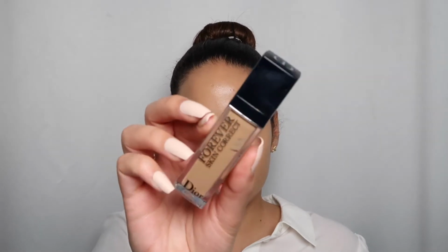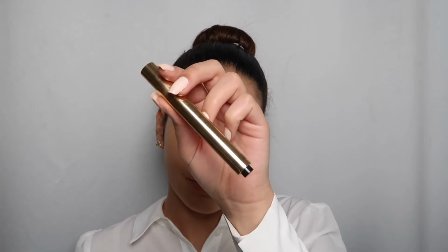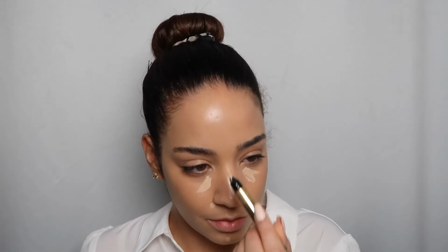As a concealer, I went in with the Dior Forever Skin Corrector. This is exactly the same shade as my skin. I just used it to conceal my under eye circles, and I didn't go very heavy on it. And since I wanted a little bit of light underneath my eyes, I used this Yves Saint Laurent Touche Eclat, sorry for my French, concealer, just to brighten it up a bit so that it didn't look like one shade only. Of course, the bronzer and contour would help with that.